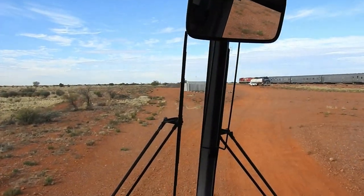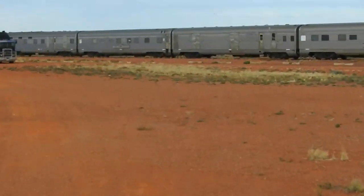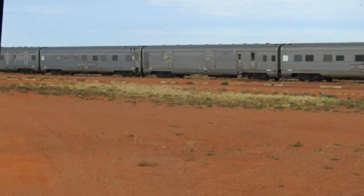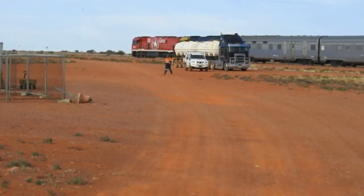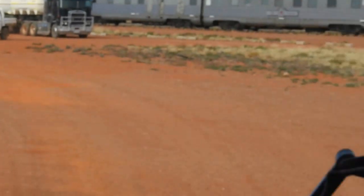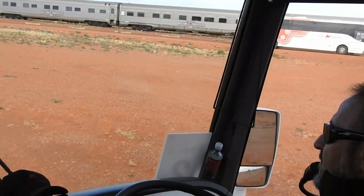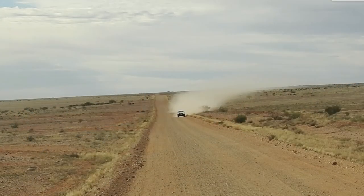These dirt roads, they are extremely dusty. Dust can and will get into the cabin. We take every measure to minimise dust intrusion. Now, we're not going to have a dust cloud, but there'll be a little bit that gets in. So the air conditioner helps keep the cabin pressurised.